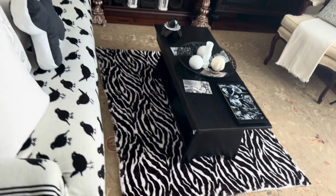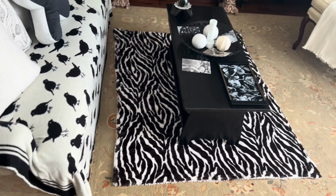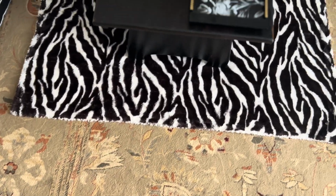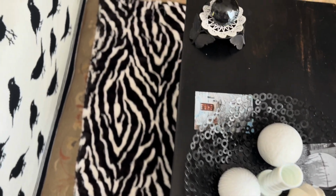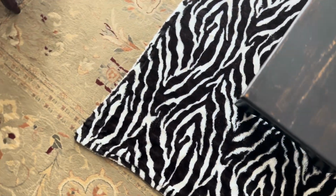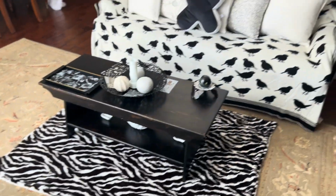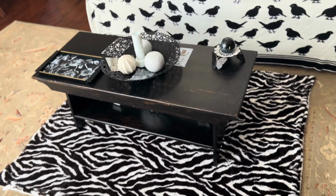If I did not reveal that secret to you guys right now, no one would know that's a blanket I spread out there. How could you? Look at it. Let me go over it so you can see. It looks like a 5x7, does it not? Or 4x6 or something? Yeah, I always say use what you have. It's all a trick of the mind. You don't need new things every single time.